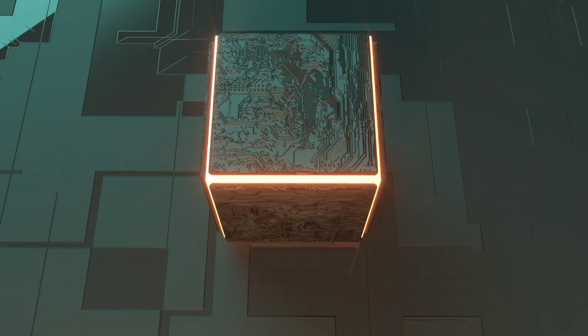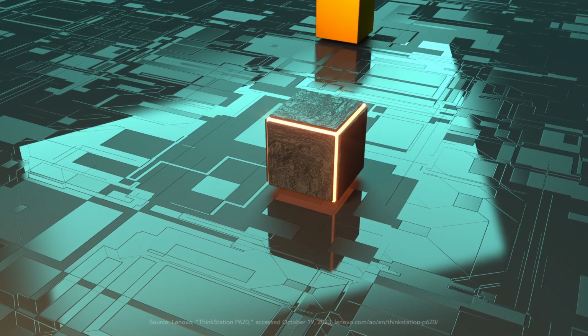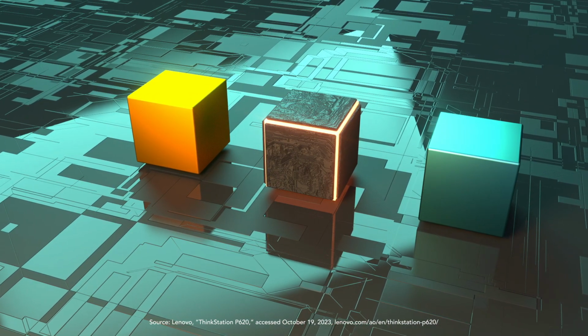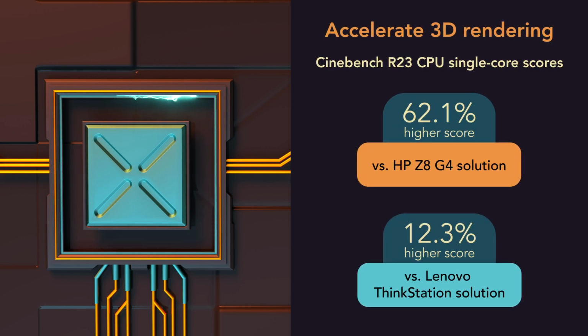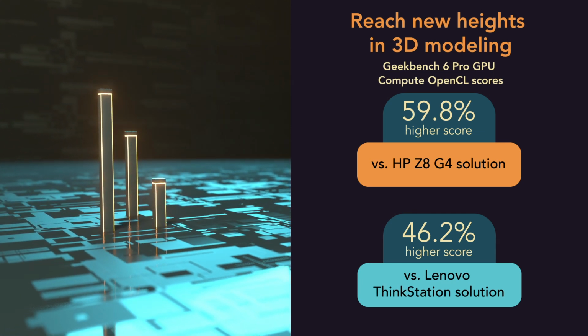To see how much more users could achieve with the new Intel Xeon processor-powered HP Z8 Fury G5, we pitted it against both its predecessor and the world's first AMD Threadripper PRO workstation, the Lenovo ThinkStation P620 with NVIDIA Ampere GPU. In our performance comparisons, we found that the HP Z8 Fury G5 workstation outperformed the competition in 3D computer animation, modeling, simulation, and rendering benchmarks. This jump forward can be a boon for anyone trying to complete complex 3D modeling tasks faster.